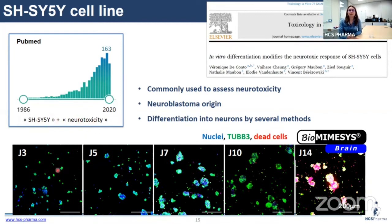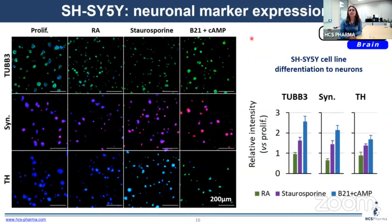These cells form spheroids in BIOMIMESYS Brain and can be maintained in culture for about 10 days. As you can see in this picture, in blue the nuclei of the cells, which form spheroids, in green the beta-3 tubulin, which is a marker of neurons, and in red the dead cells. This cell line comes from neuroblastoma and can be differentiated into neurons by several methods. In this study, we tested the main differentiation methods found in the literature, in particular retinoic acid, staurosporine, and B27 plus CMP, which is a serum-free medium. We analyzed the expression of neuronal markers, including beta-3 tubulin, synaptophysin, and tyrosine hydroxylase.